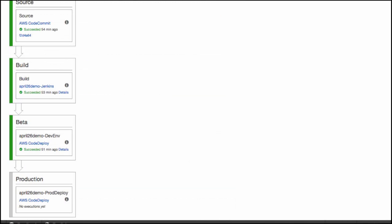So now what you see is my pipeline as it is finished. I've got 4 stages, 1 action per stage, and you can see here how the very last stage, my production stage, does not have an execution. Now, because I've already gone through my pipeline in its initial execution when I first set it up, maybe what I'd like to do now is go through the entire flow.